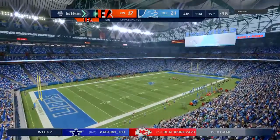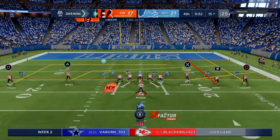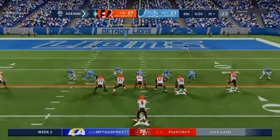And now all of a sudden, the shoe's kind of on the other foot. Maybe you pull the reins back here a bit? Yeah, a little bit because you got to make sure that you don't score too quickly.